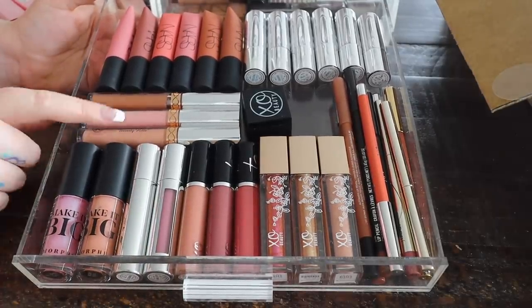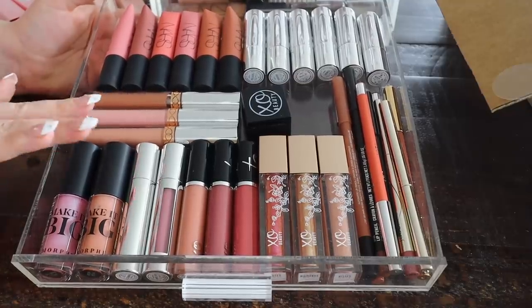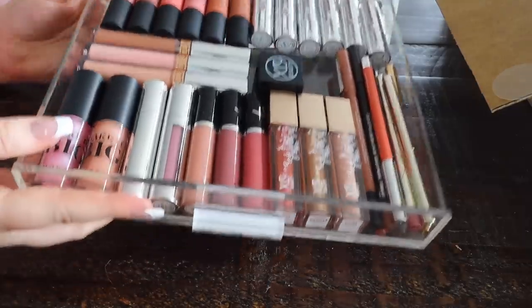I haven't tried those yet. Oh, and my Anastasia Beverly Hills liquid lipsticks. I just kept three because they're kind of old, so I'm not sure if they're still good or not. I'll have to try them on. Yeah, that fits so pretty.